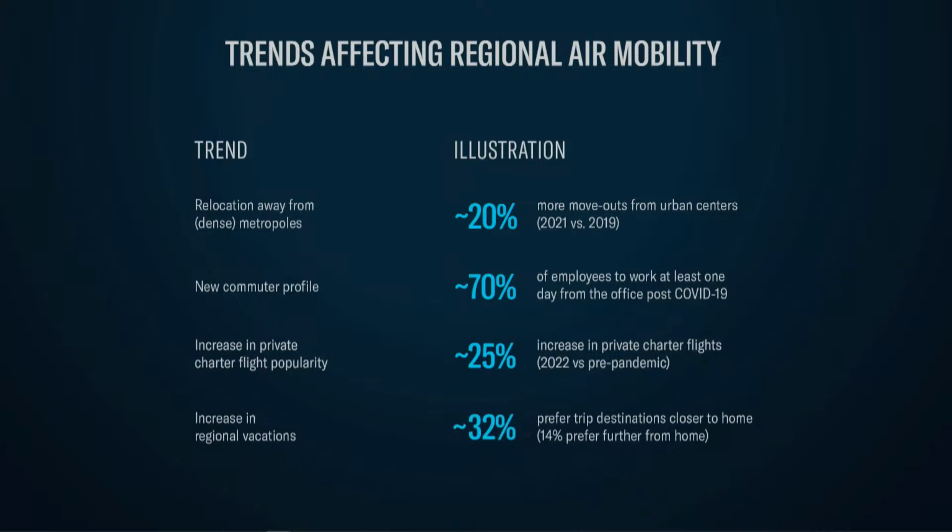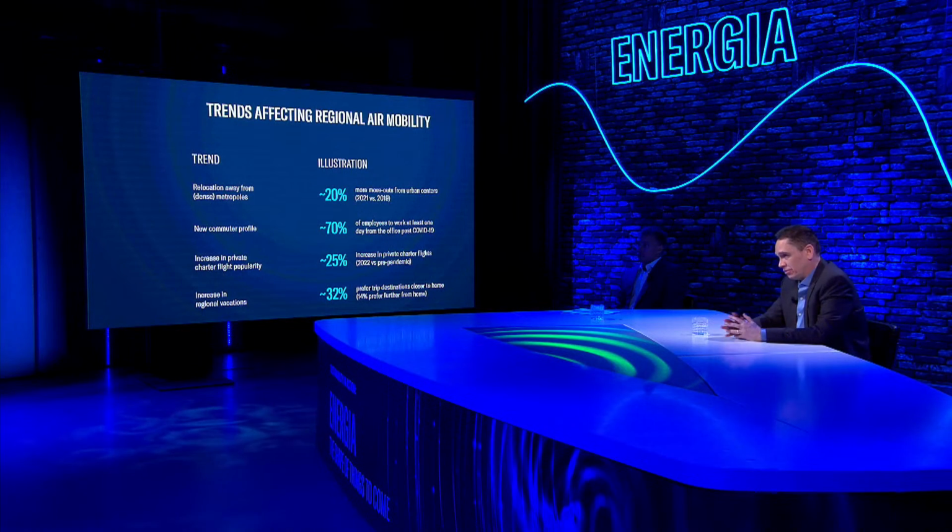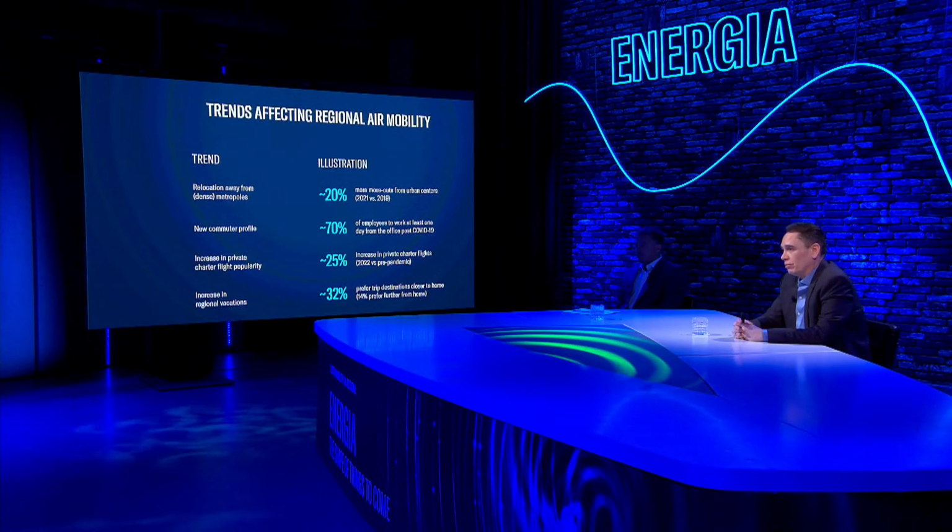Two other very interesting data points. First, on charter flights, a 25% increase in 2022 compared to 2019. And another one is that 32% of people surveyed about their preference for vacation destinations prefer going to destinations closer to home, compared to 14% that would prefer destinations that are farther. Of course, those two are related to trends that we saw because of the pandemic, but part of that demand for sure will remain.